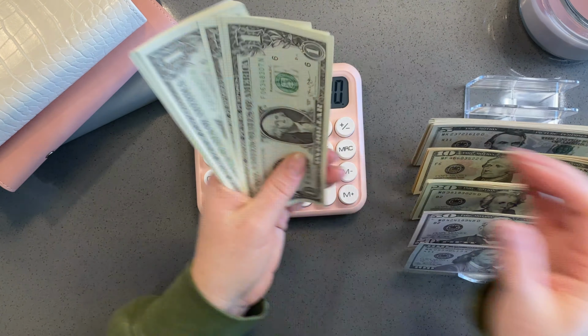All right, cash wallet is gonna get $50 for groceries, $20 for dining out, $20 for drinks, and $40 for gas. And that should be $130. So 50, 70, 90, 110, 130. And I'm just gonna set this off to the side because this doesn't actually go in my wallet, but I use it to keep track of my weekly expenses.